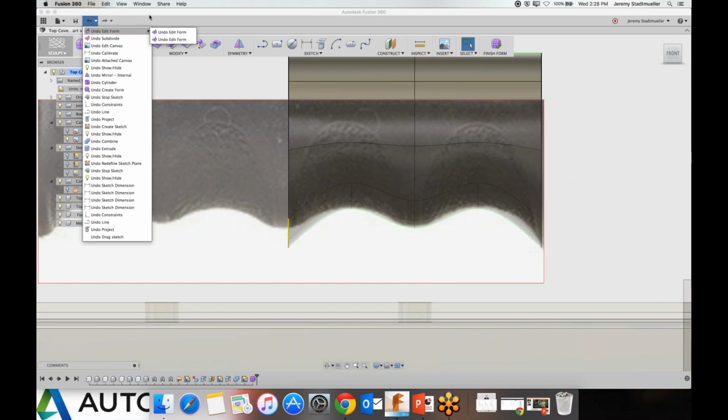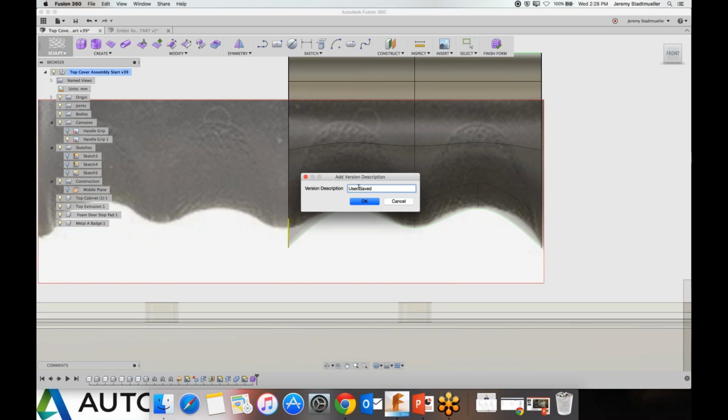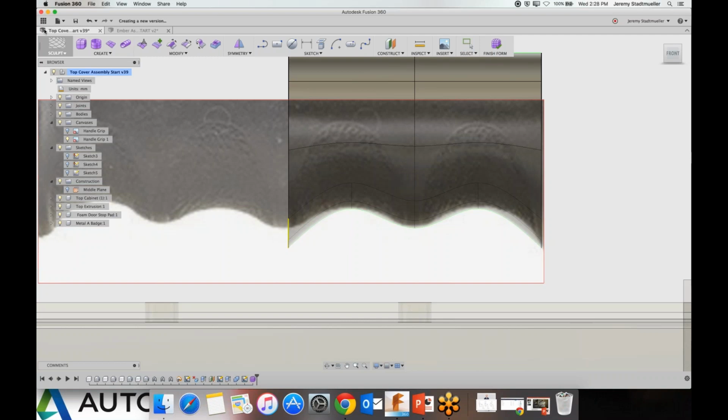Okay, so now I like where I'm at with this. Let's just go ahead and hit save and say started, well, I'm such a terrible typist. Started handle. Hit OK. It's saving this locally, and I keep working, and then it's pushing it up to cloud in the background. So I don't have to stop working or worry about my connection.